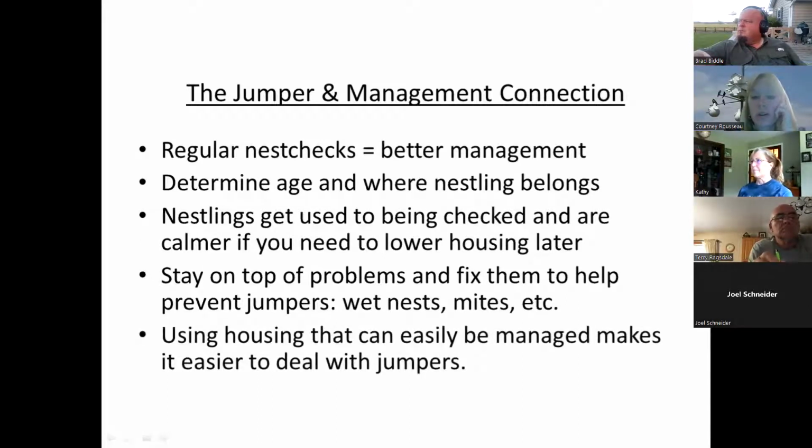Another thing I mentioned earlier is it's important to use housing that can easily be managed because that makes it easier to deal with jumpers. I've talked to several people this season that have housing that either can't be raised or lowered, or they have housing that can't be opened easily. So A, they have no idea where the jumper came from, or B, they aren't able to get up to the nest to return that nestling to the proper nest. So this is something to think about in the off season.